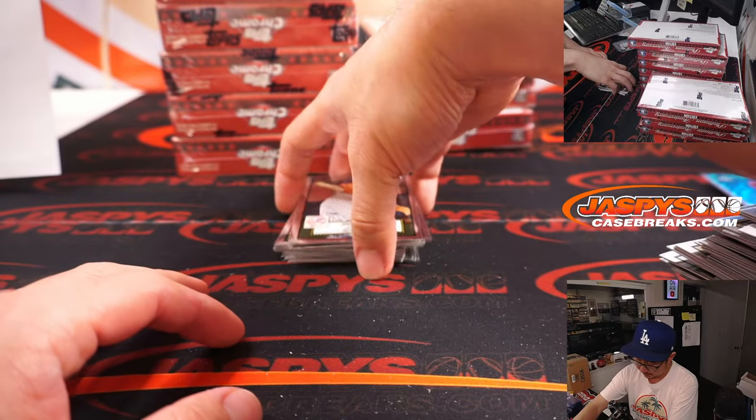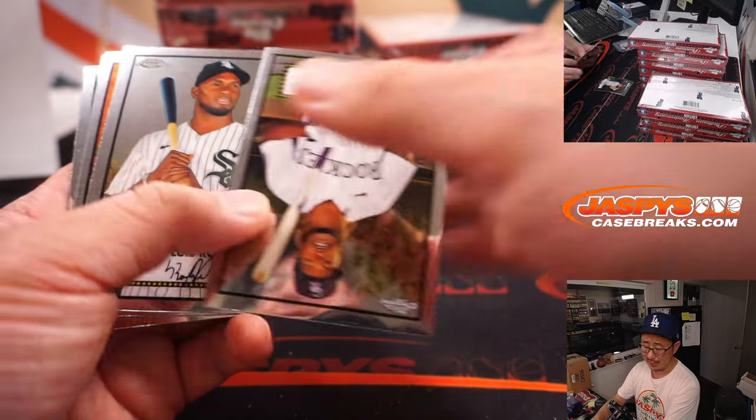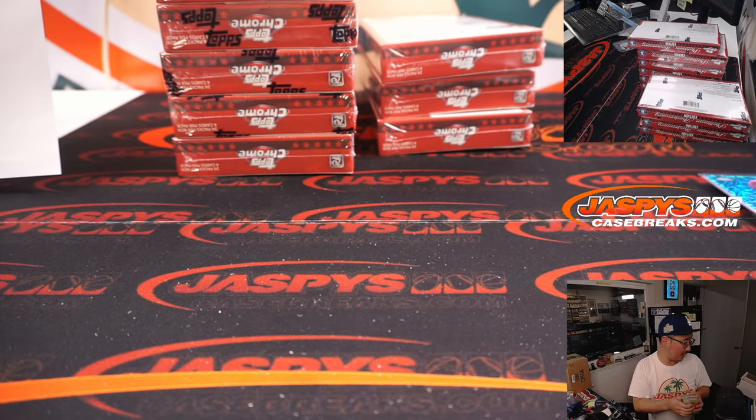And I'll do an autograph recap at the end, along with any other sort of lower numbered cards, like 25 and under. We'll highlight those as well. All right, next box.